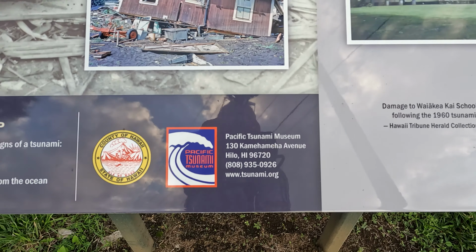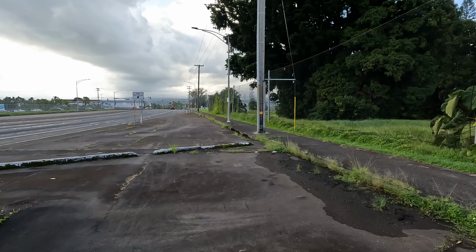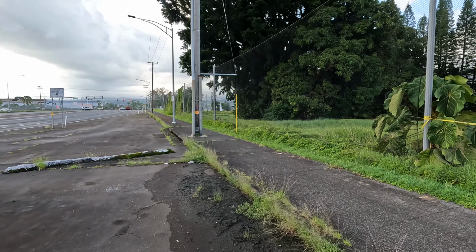It's just very crazy what could happen when you are sleeping. If you are too close to the water, you could be hit by a tsunami in the middle of the night. Yeah, I don't know what to say. Poor guys.